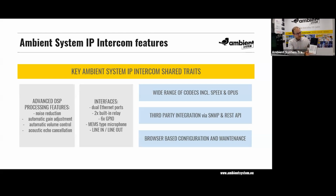Of course, for the clean room environment, we are suggesting to use the flush mount solution. This one is a surface mount, it's wall mounted. But normally for theaters, operation theaters, for isolation rooms, for laboratories, the flush mounted solution is dedicated. Okay, let's go back to the presentation.